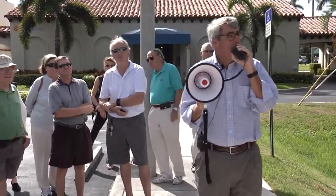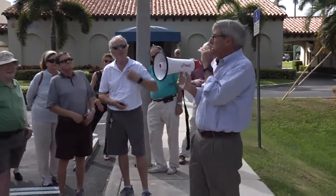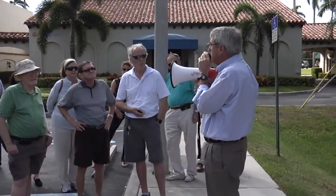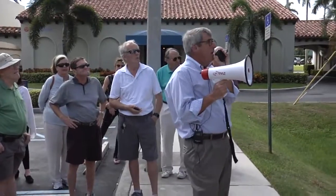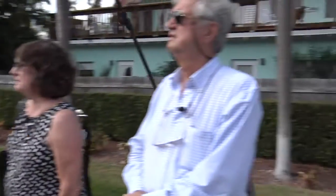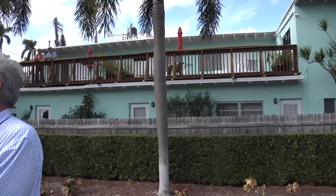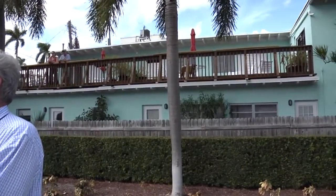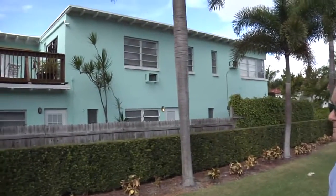Jane, why don't we talk a little bit about density in these two buildings? Okay. Well, I'll talk about density in these two buildings because we're looking at the two highest levels of density on the street. Right here, there's 12 condominium units on 0.135 acres. That works out to density of 88 units per acre. That's the highest density right now in the 5-acre area. 88 units per acre.